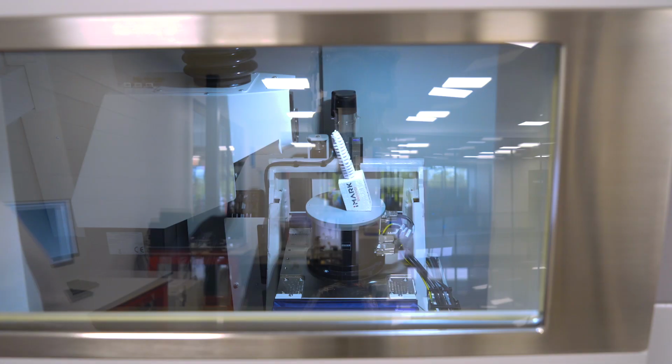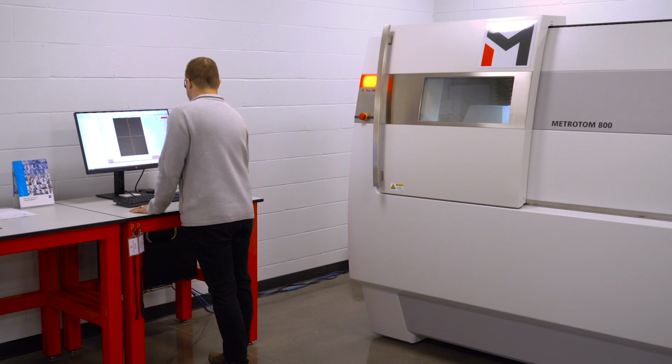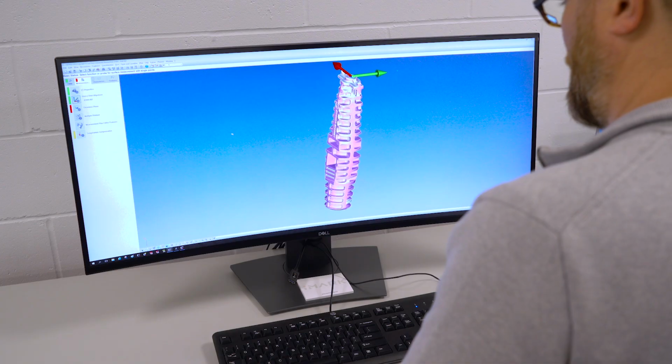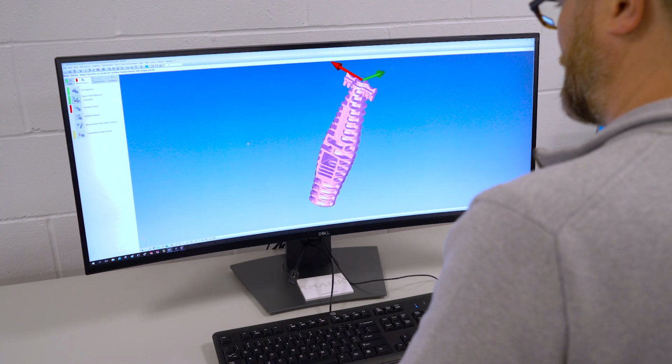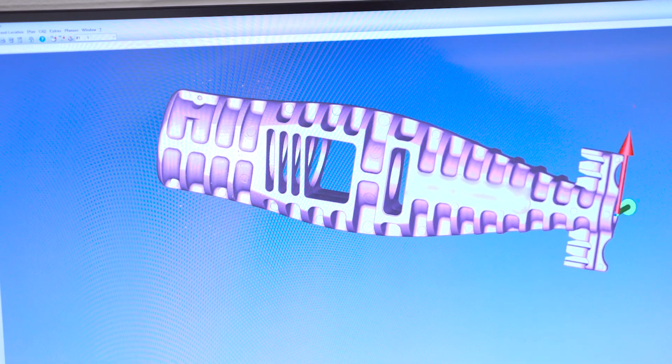The METROTOM has been a huge addition to the ZEISS family that we've got here at iMark. It helps if we have a customer with takeover tooling. What happens oftentimes is they don't have a CAD model for the parts. The METROTOM can help us by scanning an actual part and creating a CAD model from there. We could scan that part, go into our office, pull up Calypso, pull up the scan, do the inspection in a very rapid way and get the data that we want.